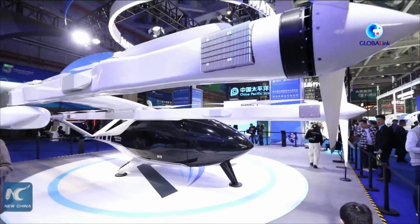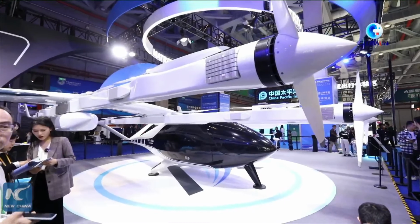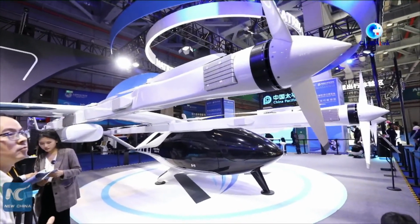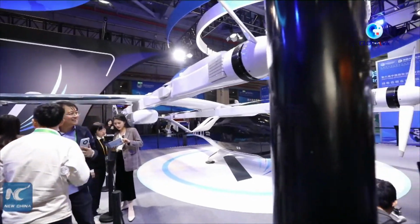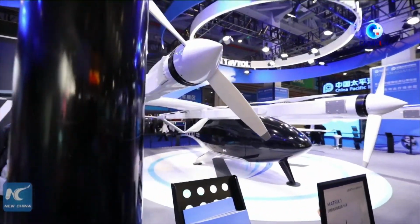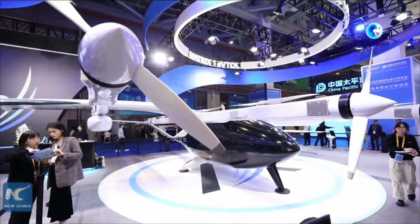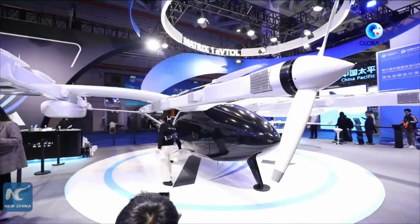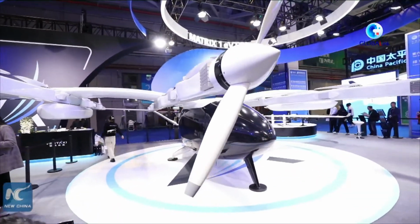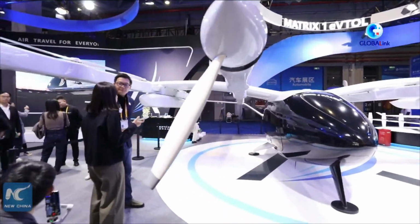So it doesn't need a runway. It flies at 250 kilometers per hour speed, and it carries 5 persons and 500 kilograms of cargo. Wow, that's very cool. Quite a big one, right? Yes, and what you are displaying is a superstar in the booth, you know? Yeah, thank you for that. And I have a question for you. Sure.